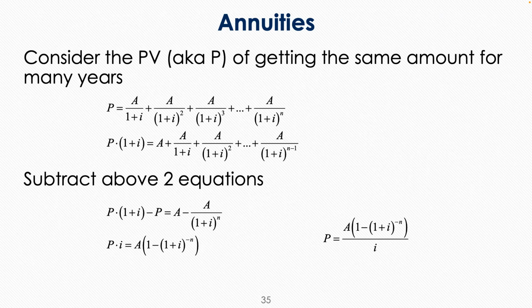And so you can actually simplify this so that instead of putting this into your calculator, you can just use this equation. This would describe the present value of some annuity that's being paid over n years, and you just plug in this equation and that will tell you the present value of those annuities. This is a simplification a lot of times for problems where all of your A's are essentially the same.